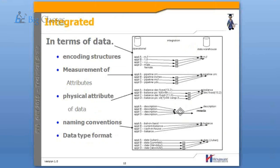Integrated. So when you say integrated, what do you mean by integrated? You have multiple sources. When you talk about OLTP systems, let's take the example of any insurance company, finance company, or retail company. They might have n number of applications. Suppose you have 4 different applications as shown in the picture: application A, application B, application C, and application D.